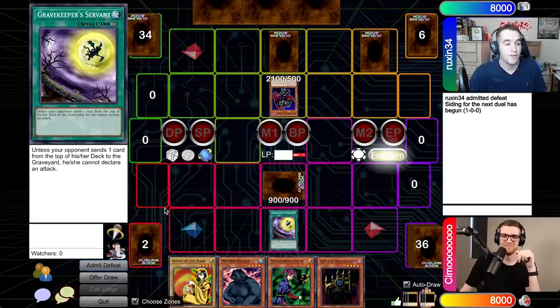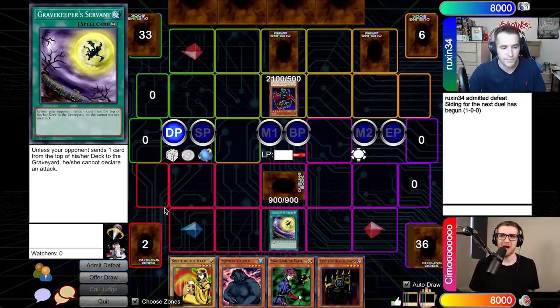Go ahead, buddy. Oh, you want to slow the game down now. All right. No, this mills. Your opponent sends one turn. You're not declaring attack. Okay, interesting. The Playground Classic, yep. I'm not a fan at all, but okay.